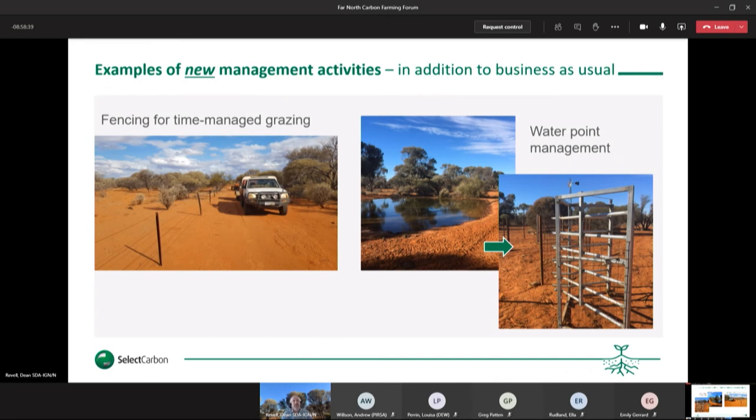So fencing's not new, putting in a fence is not new. Where it's placed, why it's placed, and how you use it in your grazing management is the new thing. Water point management's another. That's a strong determinant, as you know, around where animals go and how long they spend there.